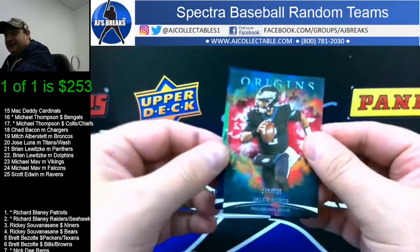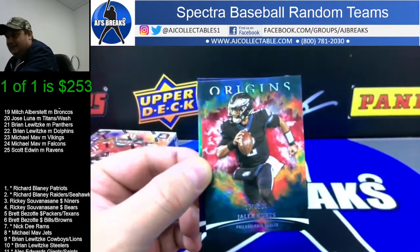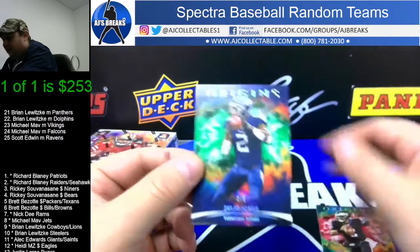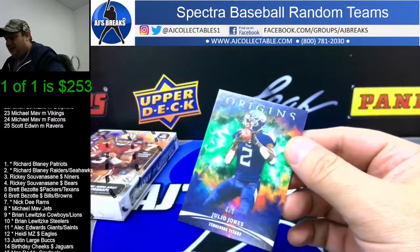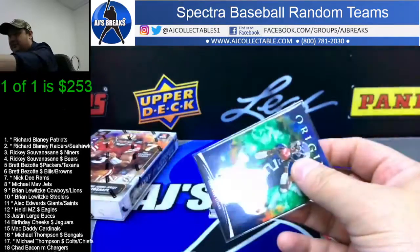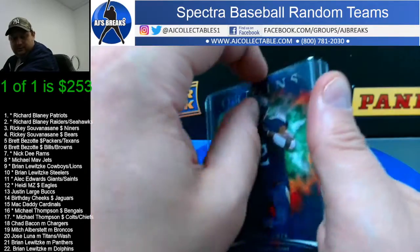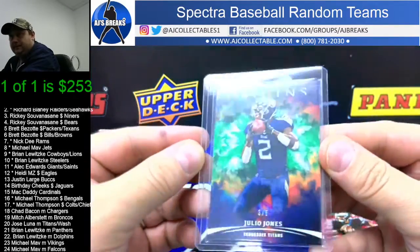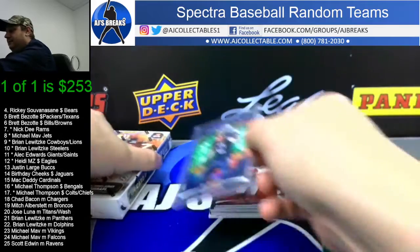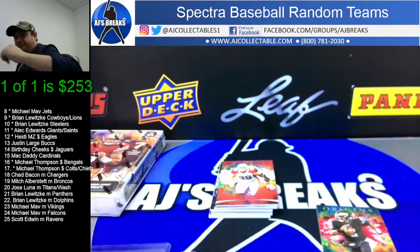Wow. We got Jalen Hurts to 299. And, oh, nice one. 3 of 5. Julio Jones. First time I've seen him in a Titans uniform. It's off-putting. 3 of 5.